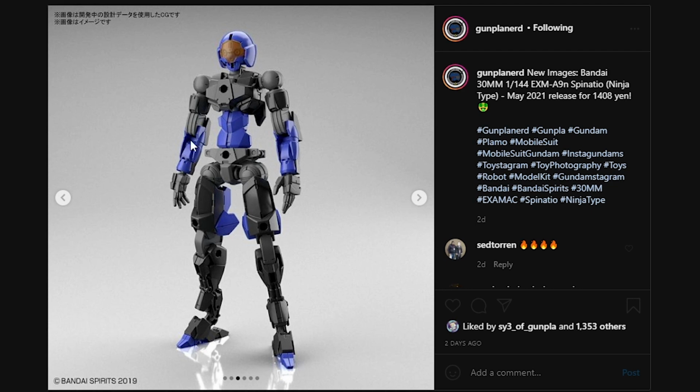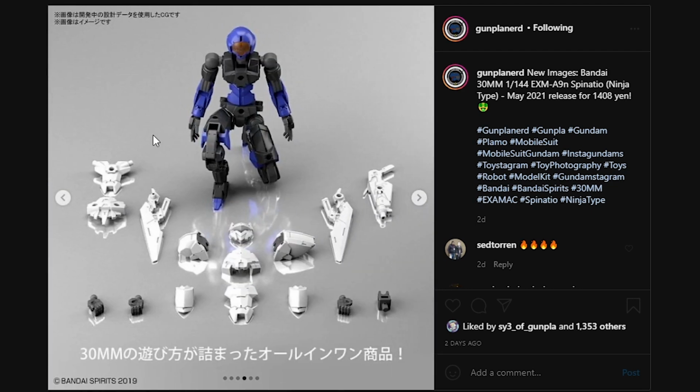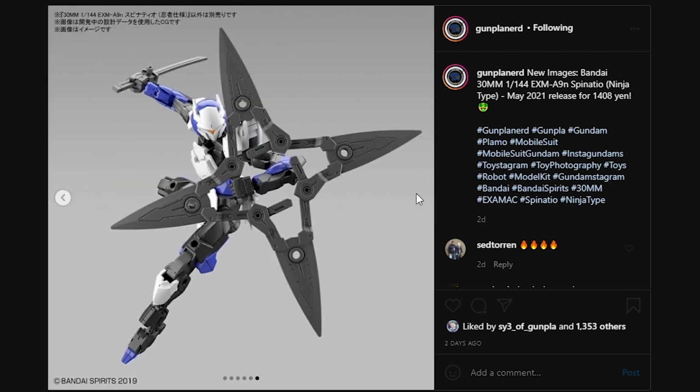Stripping off the armor is basically just going to look like a Core Gundam mimic. But it just looks pretty stale without the white armor accenting it. And of course, here we have the full layouts. We do have the twin blades. You do get a rifle that I actually missed out on the Sengoku type that also comes with the Sengoku type. So if you do not like the blades, or if you want to deploy the Spinatio as a standard unit, you can actually equip the rifle for it, which is pretty nice. And of course, I think this is from the weapon set. I don't know.